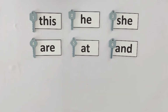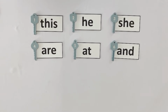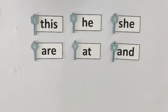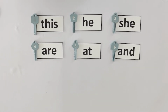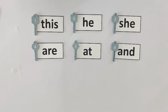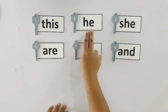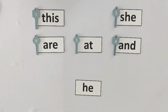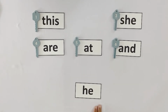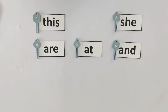So for the first word, what number is the word he? He. Who can tell me what number? 5, 4, 3, 2, and 1. Time's up. What's your answer? Yes, correct. He is number 2. So one more time, can you read with me? He. Good job. Now let's move to our next word.